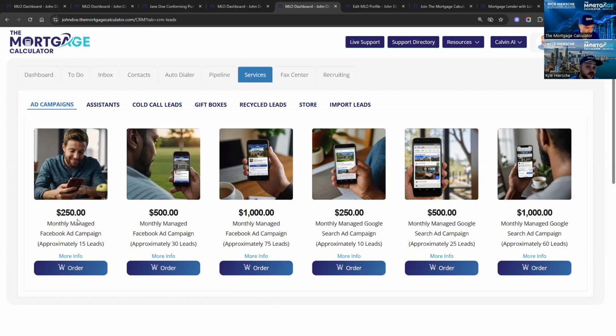So remember, everyone gets free leads on a daily basis with the 50-50 split on the back end. But if you want to purchase your own lead campaigns so that you don't have a 50-50 split on the back end, you can do so with the click of a button. Tell us which kind of leads you want, and we will set up a campaign for you.